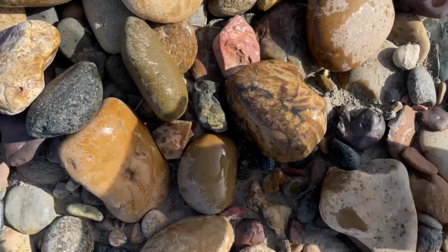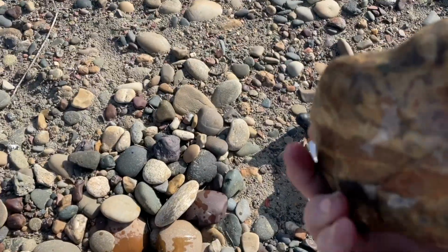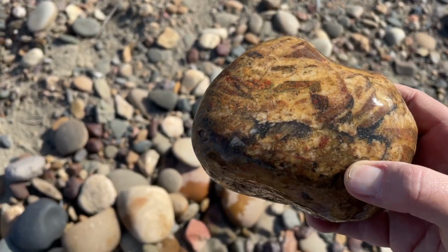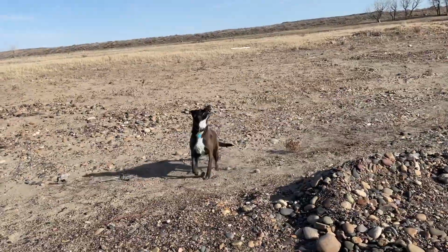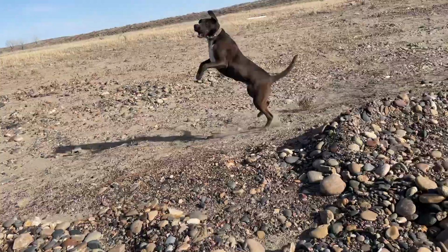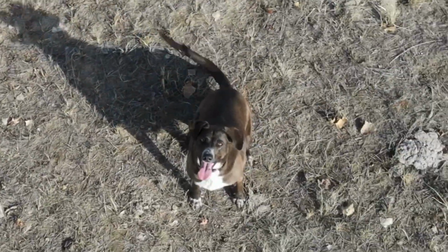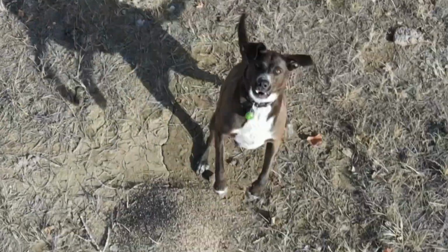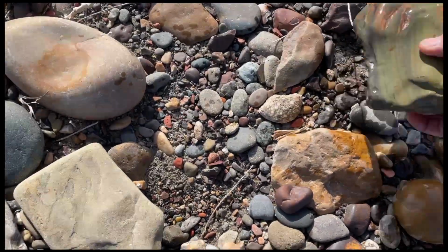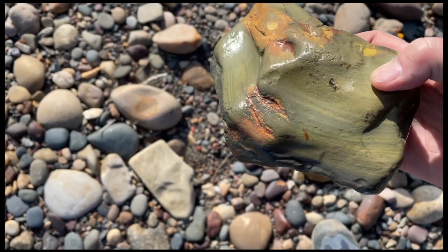You know, I don't usually pick up jasper this far from the Jeep, but look at this piece. It's just got so much color. I bet if you cut this, it would be totally like picture stone. Yellowstone picture jasper. I just discovered it. Polishes pretty well. I'm not going to bring much of this home, but I think this one is destined for my backpack.